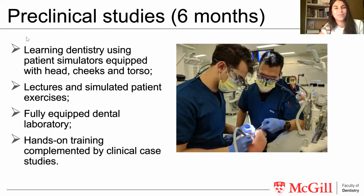Hi, everyone. I'm a fourth-year dental student. My name is Christina, and I'll be talking about what happens in the second half of second year, then leading on to third year, and then finally fourth year, the year I'm in. So the second half of second year, as Bushra had said, after the FMD program, we enter preclinical studies. And this is for a duration of about 6 months. It starts in the winter semester.